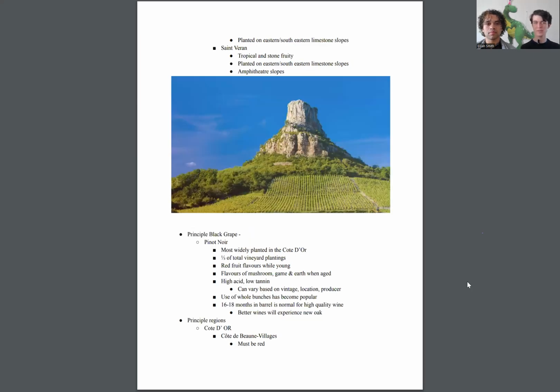Next, you'll have your Pouilly-Fuissé and Saint-Véran, both of which are planted on these eastern, southeastern limestone slopes, with Saint-Véran having a lot of flavors of tropical fruits and stone fruits. This is sort of an example of the amphitheater slope, where it goes in from the top and circles around this top slope. This wasn't a great picture, but it gives you an idea of what we're seeing in this region.